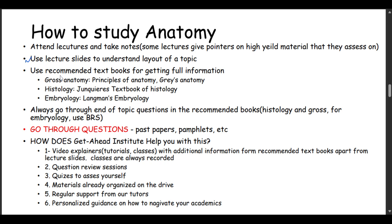The recommended textbooks for each segment will be given to you, but the ones that we recommend, and even your lecturers will probably recommend, for gross anatomy, you can use 2 of them, and others they might give you as well: Principles of Anatomy and Gray's Anatomy. And then for histology, you use John Creer's textbook of histology. This one is the one you're going to spend more time in. Then for embryology, you use Langman's embryology.